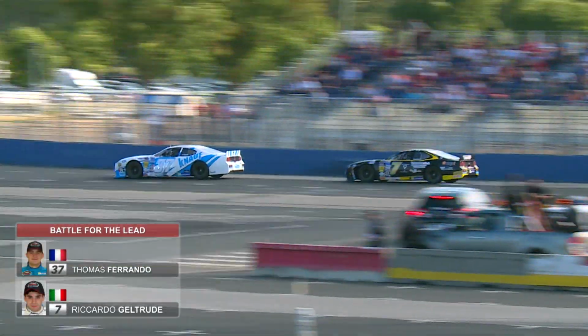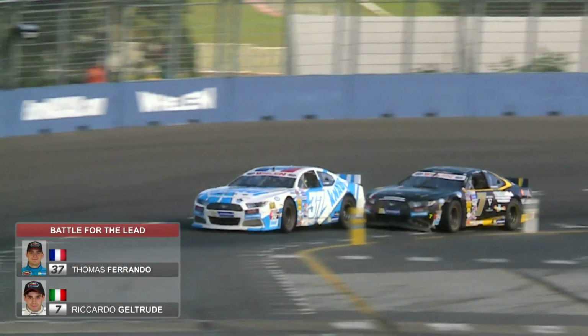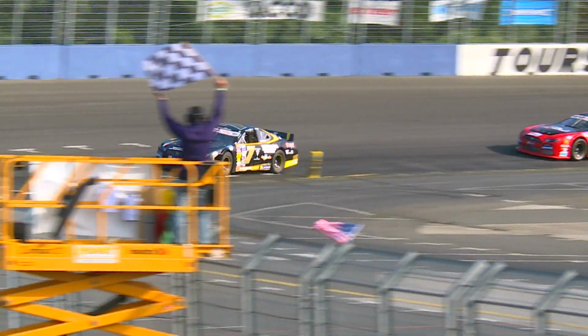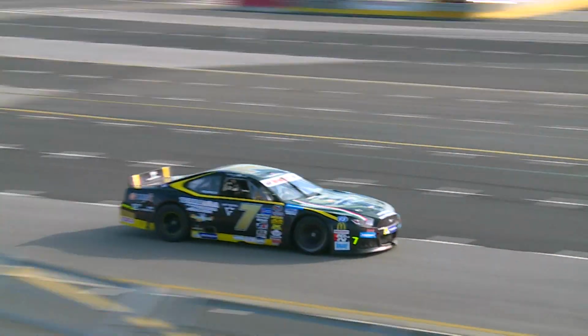In the closing laps, Riccardo Geltrude tries to put pressure on Thomas Ferrando. The Italian is very close to the Frenchman and does a bump and run. He's through and takes the lead. What a great fight! Riccardo Geltrude scores his first career win. Ferrando is second ahead of Stennis Longin.